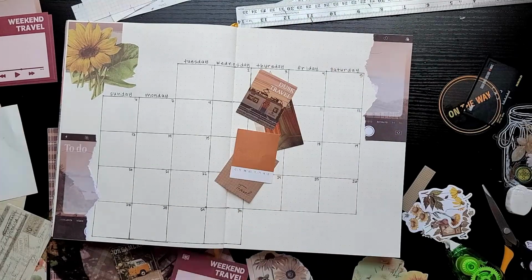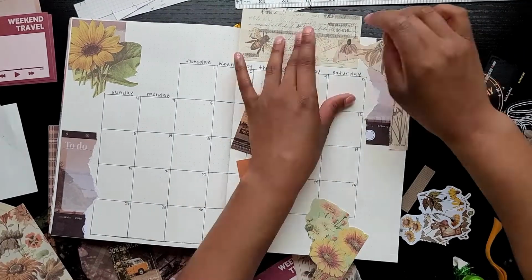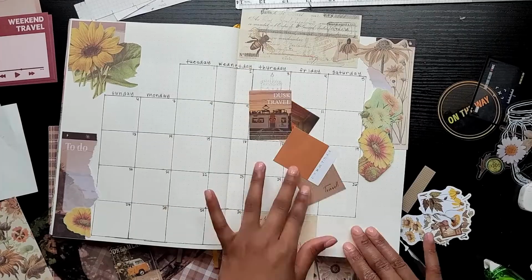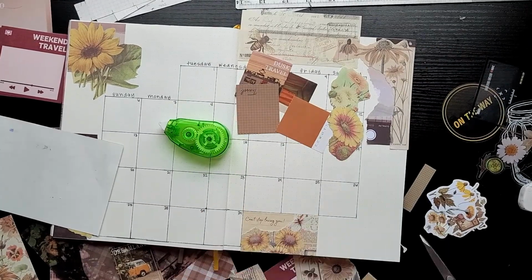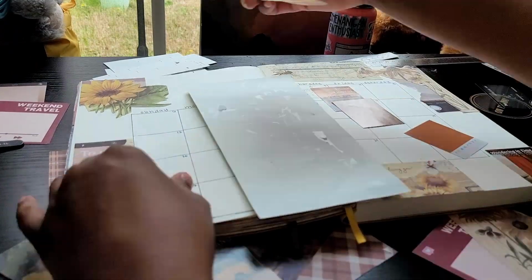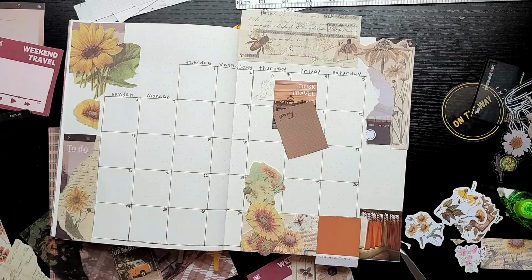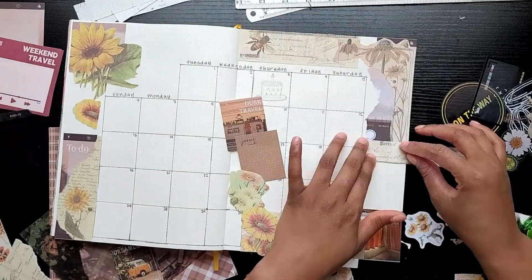So here I am working on the calendar. You can see that there's a camera-like screen that I ripped in half, and I have one on one side, one on the other, and I'm really just laying stuff down and piecing it together, which is literally all collages are. You're just sticking things together. This was so much fun. It took me about a whole weekend to do this.